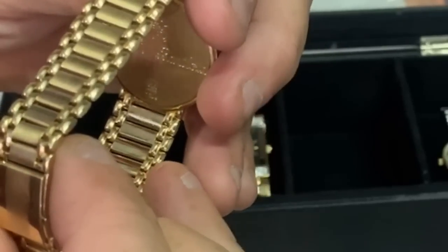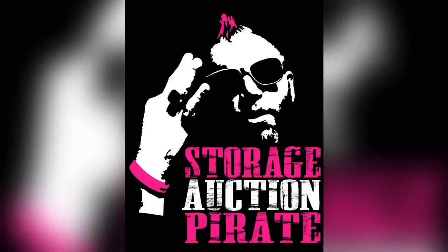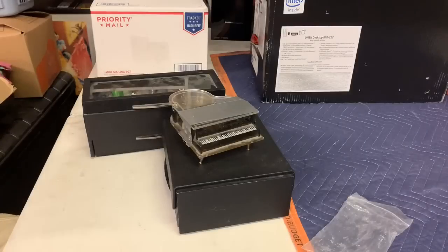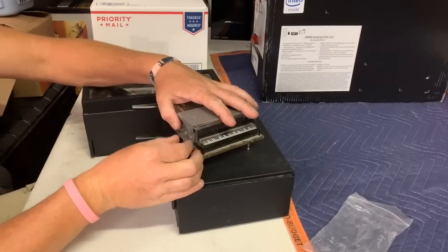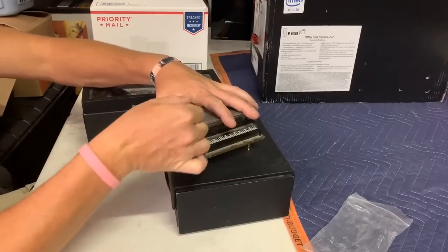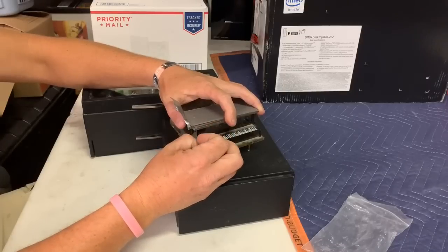What the? Do my eyes deceive me? Ladies and gentlemen, boys and girls, pirates of all ages. Let's go through this stuff here. Little couple boxes. Want to see what's in here?